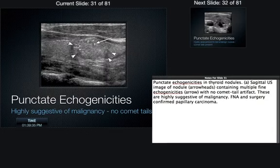Now we're going to talk about some of the grayscale characteristics of these thyroid nodules. You can see here, this one has some hyperechoic punctate lesions in this thyroid nodule, and when I see those, I know that that's highly suggestive of a malignancy. There are no comet tails coming down, okay? They're just hyperechoic punctate echogenicities, no comet tails. That's worrisome when we see those in the nodule.